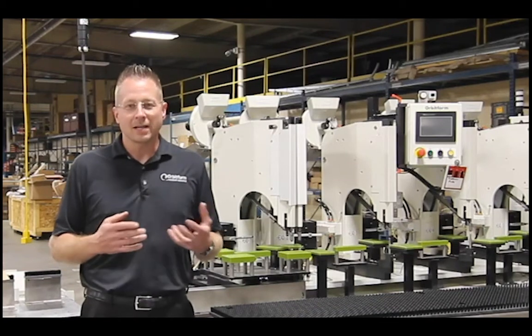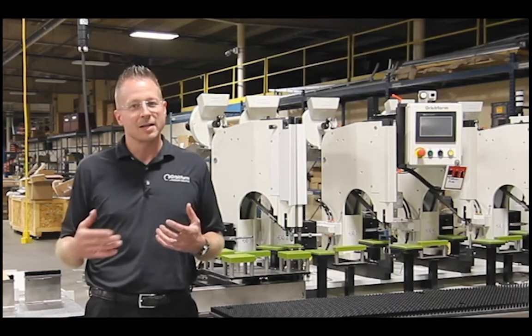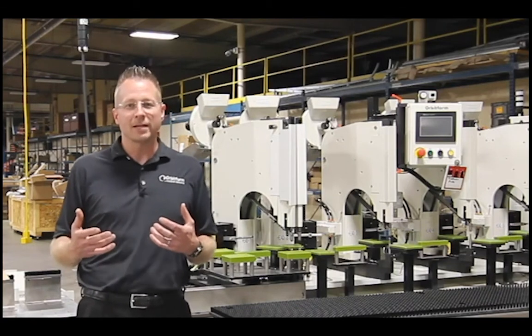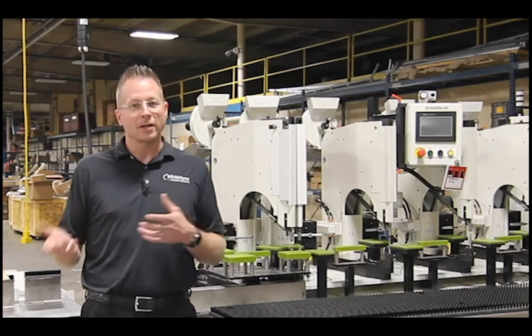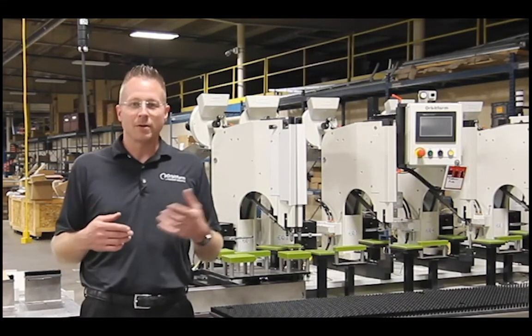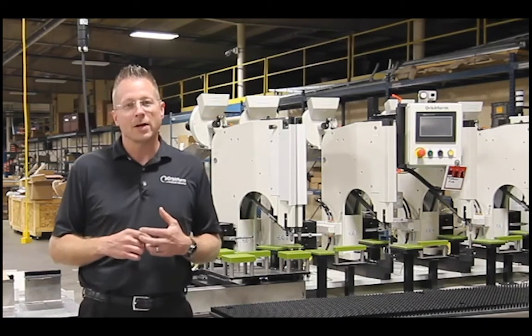If you need something that's field serviceable and using a threaded fastener, that may not be a process for us, but if you're looking to permanently form things together, maybe you're using a threaded fastener now and you're looking for an alternate process, maybe you're using welding now and looking for an alternate process, those are all things that we can help you out with.